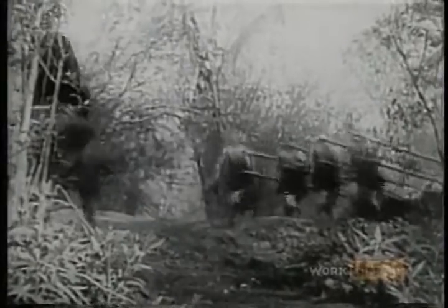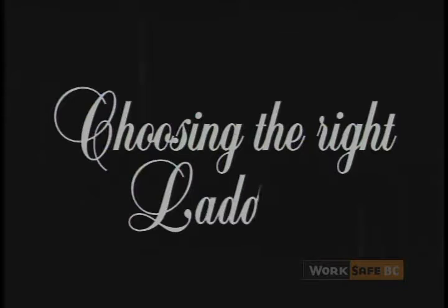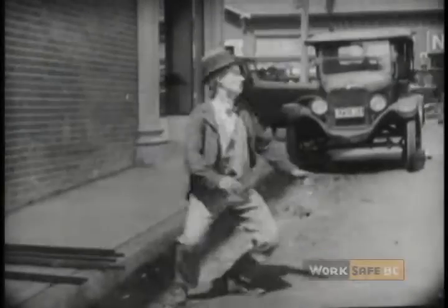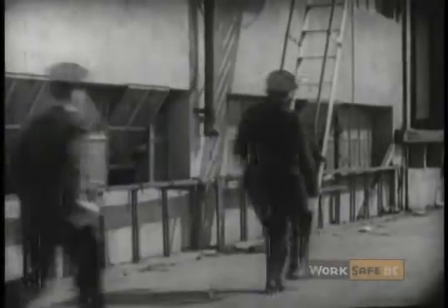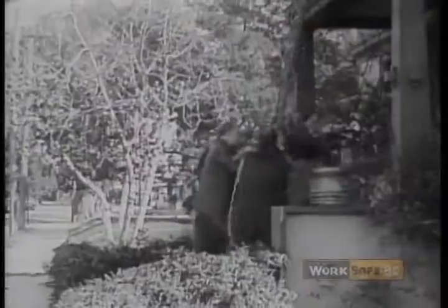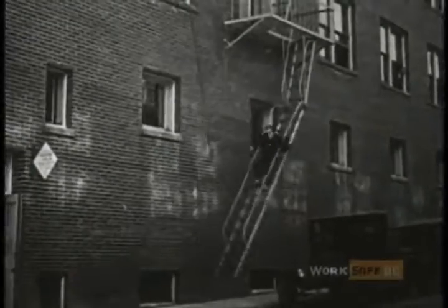In this video, we're going to look at some of the problems that are associated with ladder use. On construction sites, there are two types of activities that will require you to use a ladder: performance work and access work.